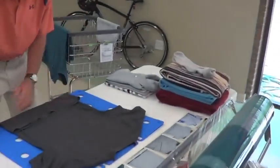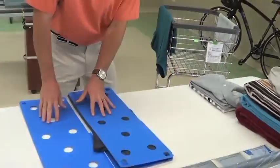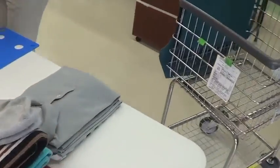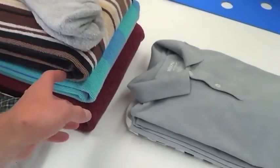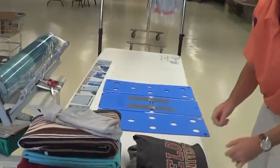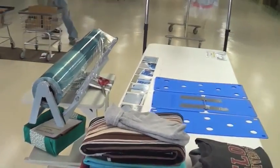All right, we're back to Ryan. He's just finishing up folding the shirts. They're looking good. So you can see everything's kind of put together. You have all your bottoms, underwear, gym shorts, towels, your two socks, your pile of shirts. So we're going to send everything back all together.